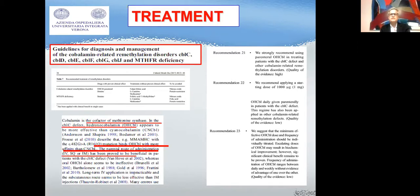But we know that even if we act early and quickly, sometimes the treatment is not very powerful, because anyway, some children experience developmental delay or eye problems. But this is at the moment what we can do at our best. So I won't concentrate, as our topic is the use of hydroxycobalamin, and I want just to point you to this part of the guidelines of Martina Hümer.